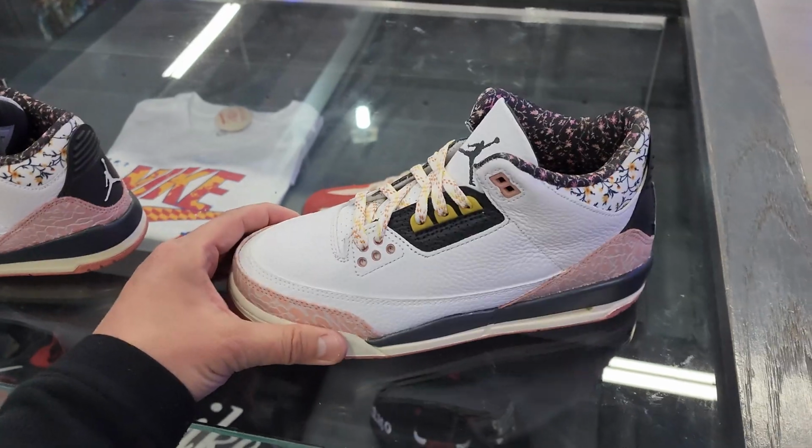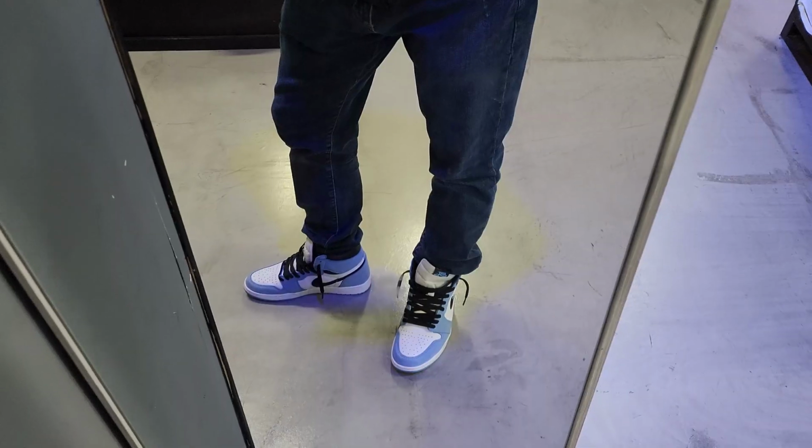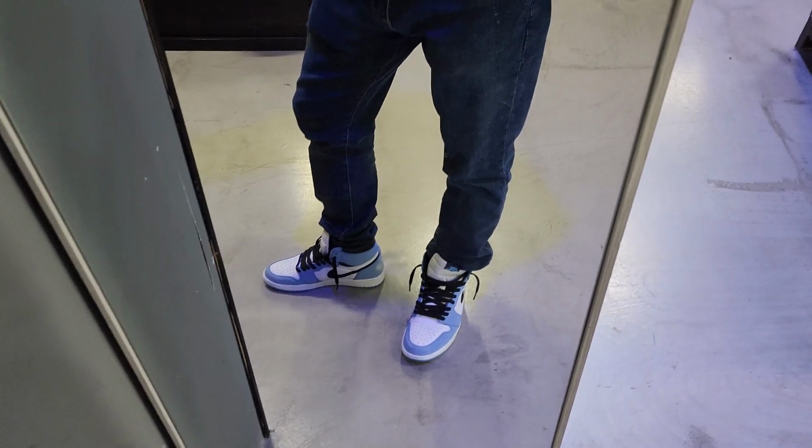That's okay. Then got plenty of dunks here, as we saw at the other store. That's a janky ass mirror, dude. This is the only mirror they have.